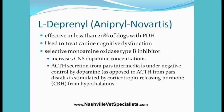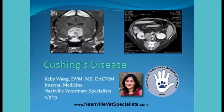But a lot of times these older dogs have cognitive dysfunction. It may be beneficial there. So is it going to hurt the dog? Probably not. The thought is that when you think about ACTH secretion, it's actually from the pars intermedia and the pars distalis, but the pars intermedia has a dopamine effect. It's a negative feedback system for the pars intermedia. So theoretically, if you lower dopamine, maybe that might help. But the problem is that you still have the other part, the pars distalis, making a lot of ACTH from corticotropin-releasing hormone, CRH, from the hypothalamus. So the key point is it's nice in theory, but it only blocks a little section of the pituitary.